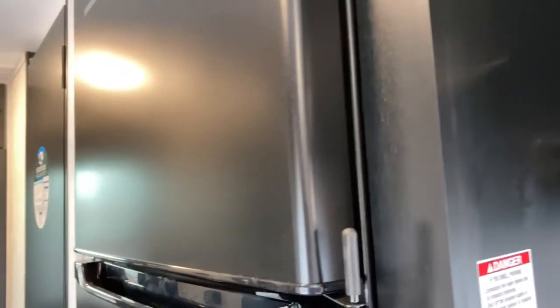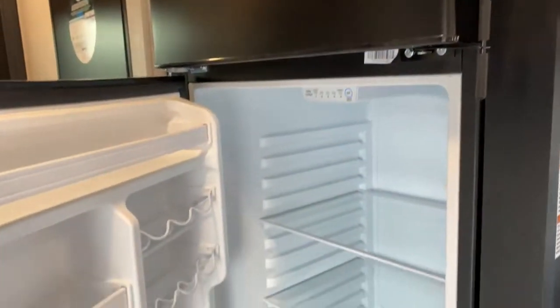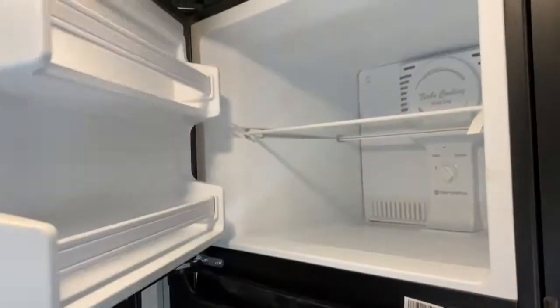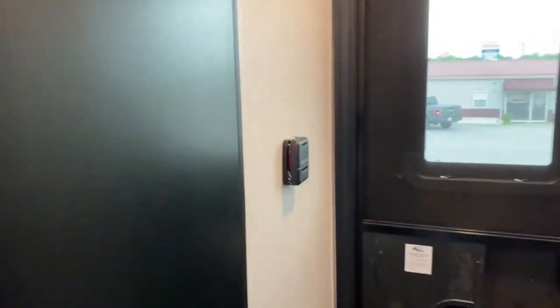There's also a 12-volt Everchill refrigerator and freezer. This will run off your battery, and it will keep your food cold as you're driving down the road. The 2 doors back here are your restroom areas. So over here is your toilet.